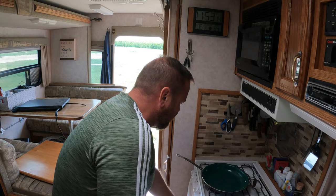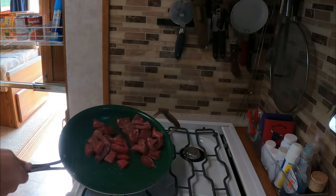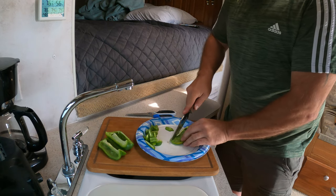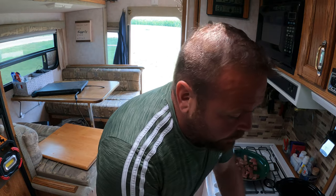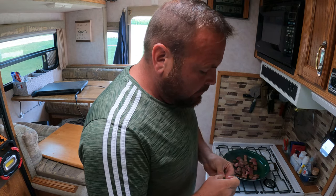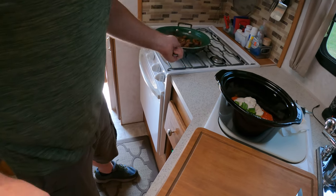First, what we're gonna do is just brown up the steak. Now we're gonna cut up the green pepper. Now in the crock pot, we're gonna add a can of tomato soup, a can of cream of mushroom, the green peppers, and then we'll put the steak bits in. Once we've got a nice brown on the steak, we're gonna add it into our mixture.